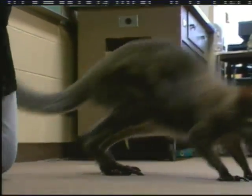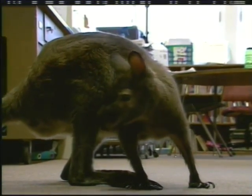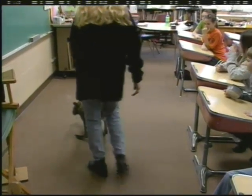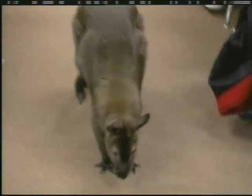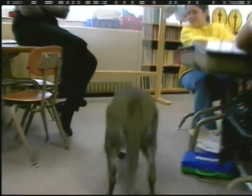A lot of these kids will never experience being able to hold or touch a lot of these different types of animals, so it's great to see the expression on their face when you bring a different type of animal in. Okay, this is Radar. That's his name. Radar is a 5-year-old Bennett's wallaby. A wallaby is a type of kangaroo.